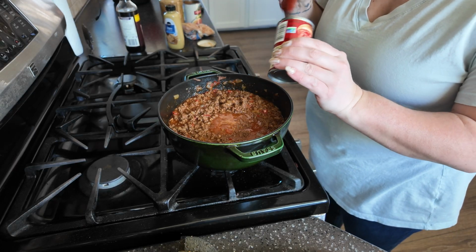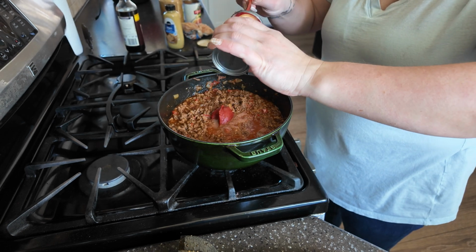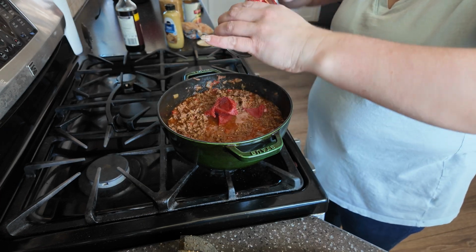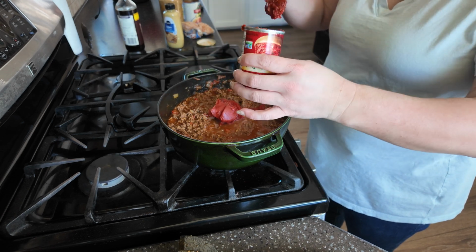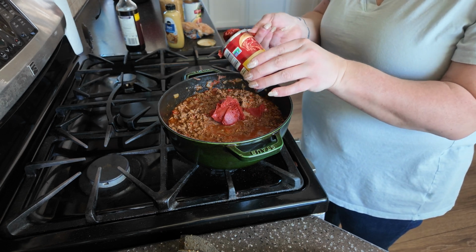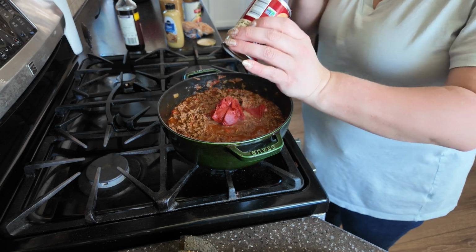Okay, so this has been cooking for about 20 minutes, and I am going to add, how much is this? A 6-ounce can of tomato paste. I feel like it just really needs that richness. And where this is going to be a freezer meal, I want to make sure that it doesn't get watered down during the freezing and thawing process.